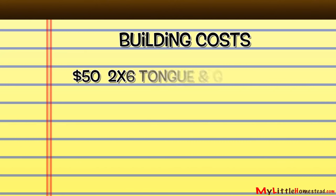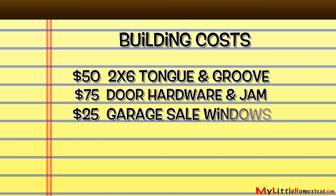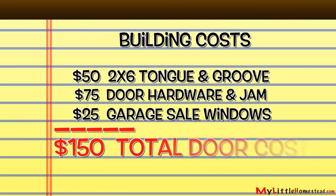The cost of the door is $50 for the wood, $75 for the hardware and door jamb, and $25 for the windows, which brings us to a total of $150.